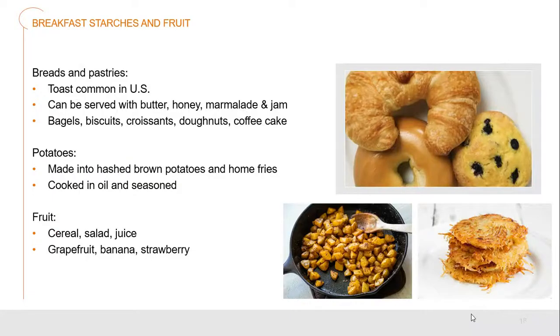Then we also have lots of different kinds of breads. So toast is very common in the US and in the UK. This is served with butter, honey, marmalade, jam, of all sorts of different flavors. But we also enjoy having bagels, biscuits, which are kind of like a scone, except, I guess, a little lighter and fluffier. Croissants, which is made with a laminated dough, a traditional French item, and then donuts and coffee cake.